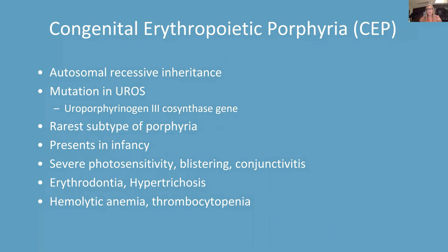So this was a classic example of CEP, or congenital erythropoietic porphyria. It is one of the rarest of the porphyrias. It's autosomal recessive. It's a mutation in the uroporphyrinogen III cosynthase gene, and it presents in infancy with severe photosensitivity, blistering, conjunctivitis. They can have red teeth, extra hair growth, hemolytic anemia, and also thrombocytopenia.